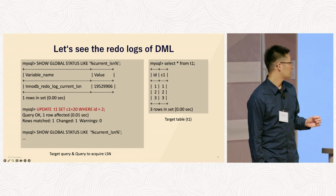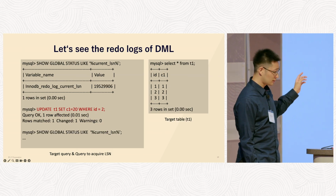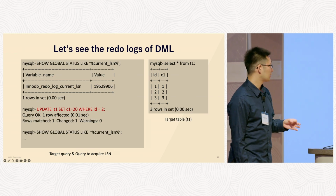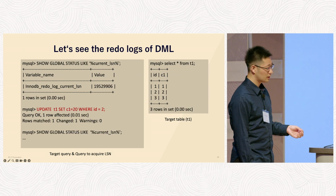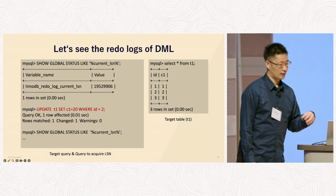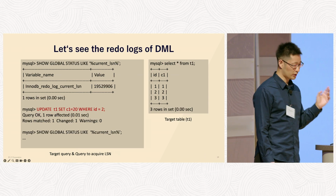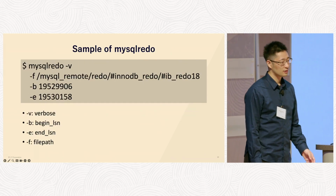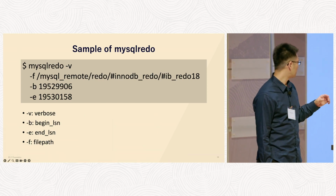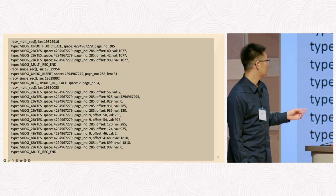For example, I'll show you the logs generated by an update statement like this. And we can know the start and end LSN, log sequence number, which is a kind of offset in redo logs. And also, we can know those LSNs from global status variables and specify them like the mysqlbinlog command, with file and begin and end LSN. Then the output of the MySQL Redo command is this.